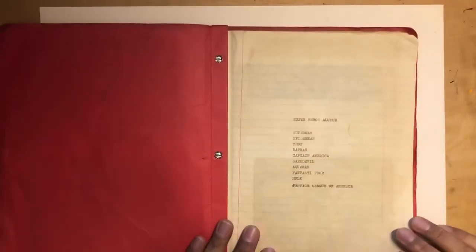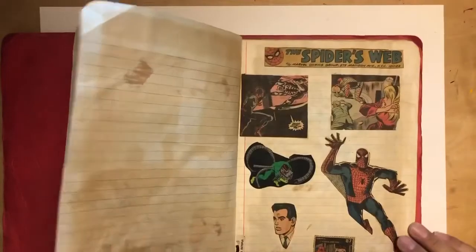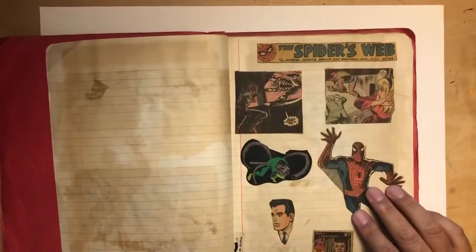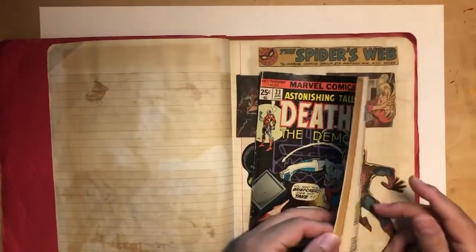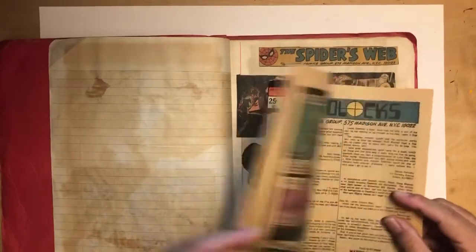That's my writing, man. It's a trip seeing this stuff that I did decades ago. So I'm guessing I must have done this in, I have no idea, either sixth grade or maybe middle school. So let me just show you really quick, here's an old comic, right? Deathlok, 25 cents, from the mid-70s. So I cut up my comics, which is shocking.